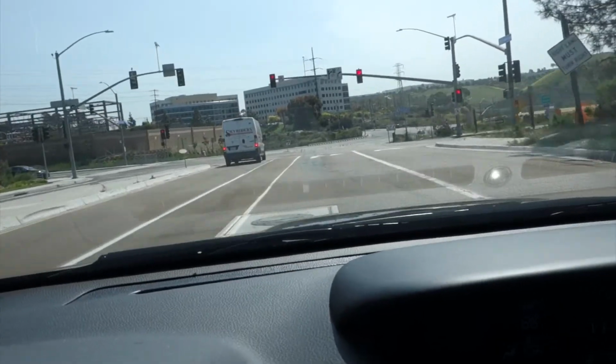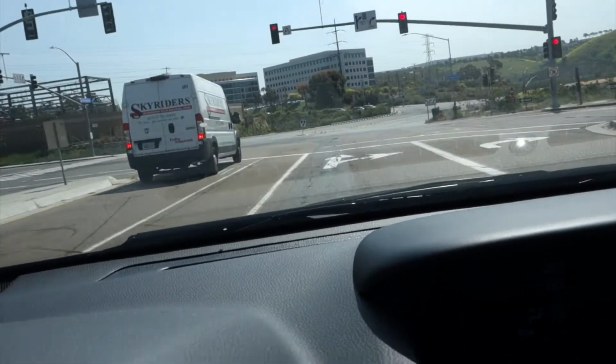My main objective was just to lower the car about an inch with a little more comfortable ride. I don't take it to the track. I don't autocross anymore. I don't do anything like that. I commute, and this is my daily driver. So I wanted something a little more comfortable, but I wanted the car to sit a little bit lower than stock.